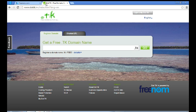And then with the acquisition of ML, GA, and CF, there were four different free domains, and they all just kind of merged into Freenom. TK is a part of Freenom, but the way that their system is set up, they're still a separate entity. So you can register through them. They don't really have a sign up either, but this is a way to get their domain, which gives you a Freenom account.